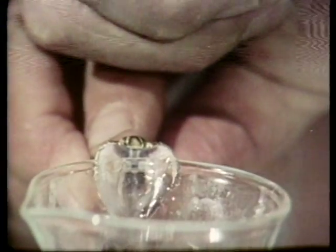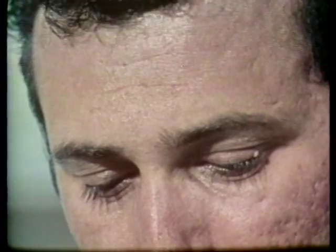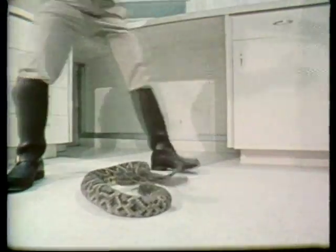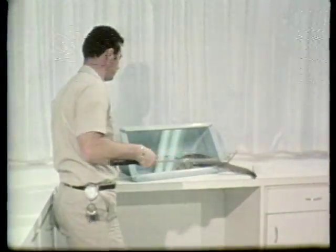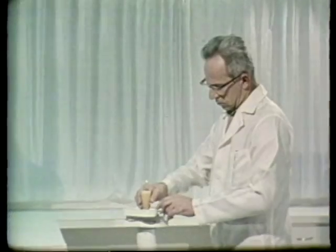Baby eastern diamondbacks proportionately have larger amounts of venom than the adults. Pound for pound, it is among the deadliest snakes on Earth. The venom is ejected from a hole in the fang, much like a hypodermic needle. Expertly, Andy returns the snake to its box. Step 1, the extraction is completed.